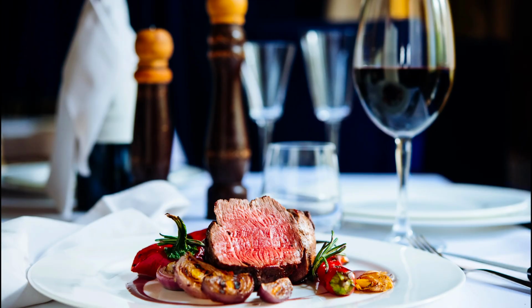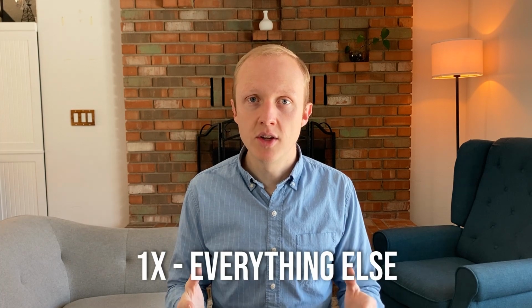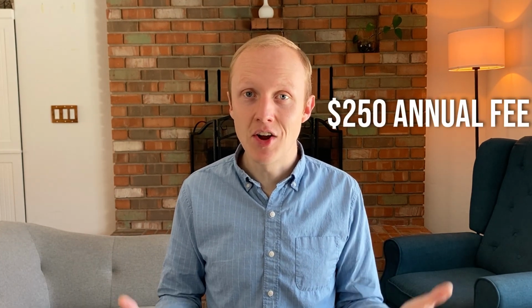The Gold Card has the highest earning categories for food, so if you eat out a lot, this could be a great card for you. The earning categories for the Gold Card are 4 points per dollar on dining, 4x points on US supermarkets, 3x for flights booked direct or through Amex Travel, and 1x on everything else. The major downside to this card is the $250 annual fee.